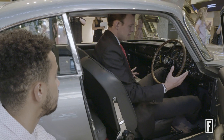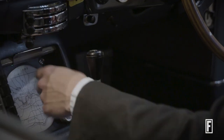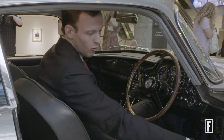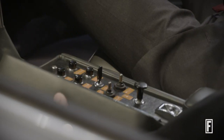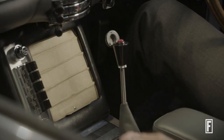Very cool. So the driver's seat here is really the command center for all your gadgets. We've got our radar sensor, and the antenna spinning away in the wing mirror. Over here, we've got our very futuristic 1960s cell phone back to headquarters. And then in the center console here, we have all of our buttons ready to go for all of our weapons. And of course, the crowd pleaser, the ejector seat.